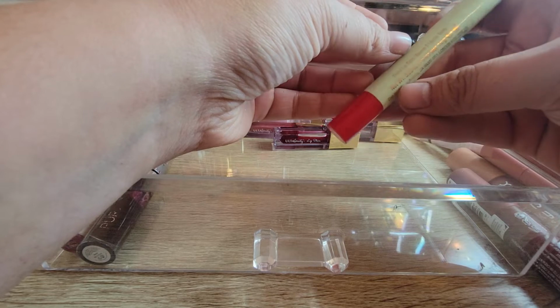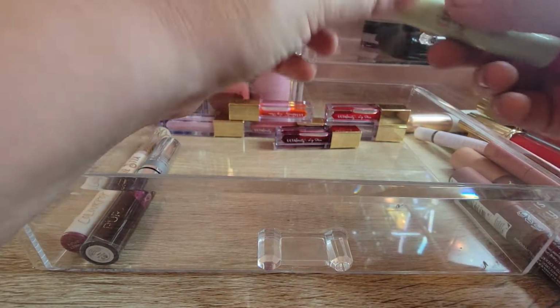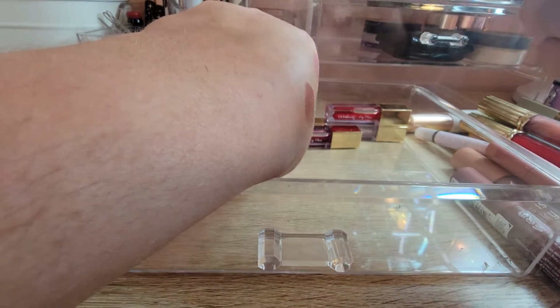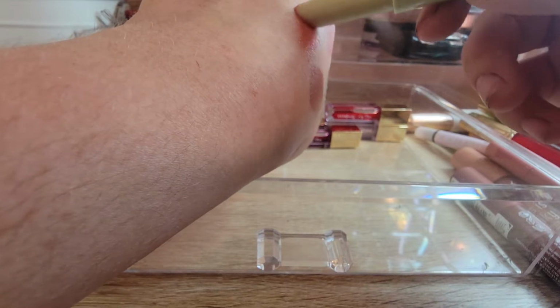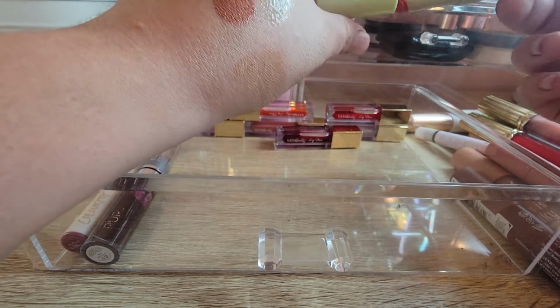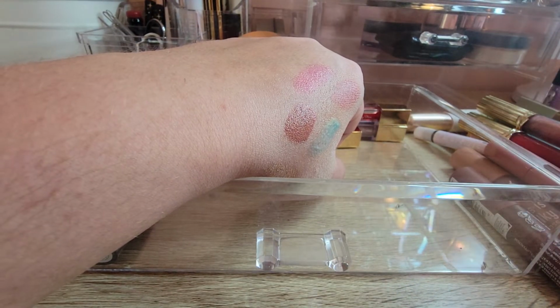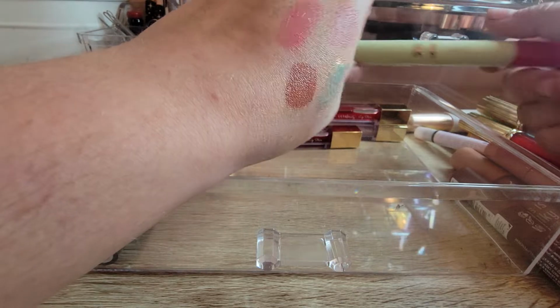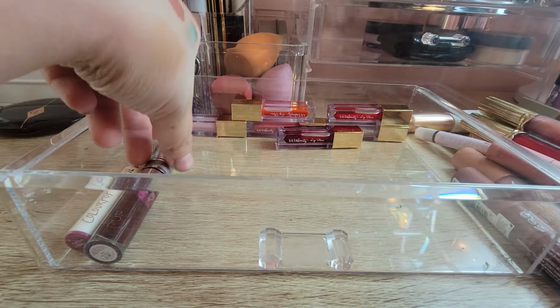I have this Pixie Lip Glow. It's in Ruby, I think. Yes, it's in Ruby. I've had this for a few years. I do like this. It's a sheer kind of pink. It's almost like a balm. I don't really wear it that much, just to be honest, because it is so sheer. So I think I'll declutter this one. I didn't think I would, but yeah, I'm going to declutter this.